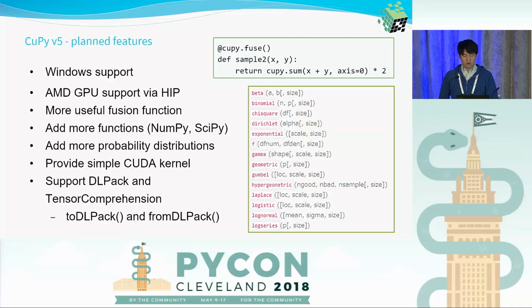And we would like to add more functions, especially the probability distributions, which are very important for some of the deep learning algorithms, as listed here. And also, we'd like to provide a simpler CUDA kernel writing style and support DLPack and Tensor Comprehensions, which are the latest components developed by other deep learning framework developers. So we'd like to follow such recent advancements in the deep learning community to make CuPy greater.